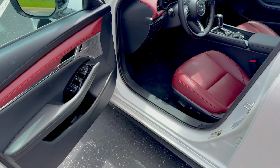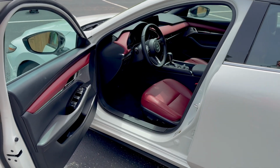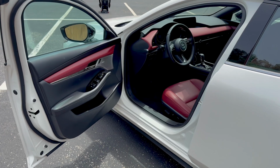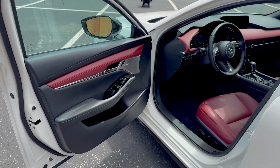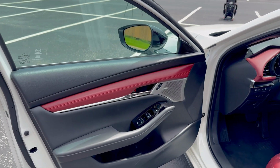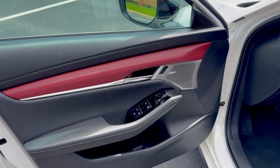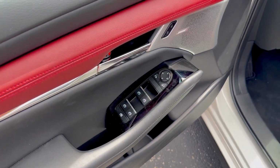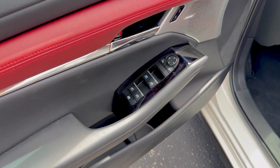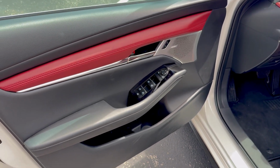But when you do open it up, we have the red interior. It is not a gaudy red. It's kind of more of a Merlot red, which gives it a sporty feel on the inside without just being garish. I like how there are subtle calls to it all throughout the vehicle, including here on the door. We have that silver Bose speaker cover, the chrome accent leading into the door handle, and then we have some gloss black, which I don't love. I can already see fingerprints and scratches, and this vehicle does not even have 5,000 miles on it yet. But that would be a limit of the interior design, the use of gloss black.